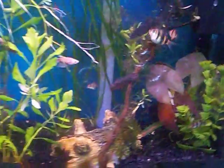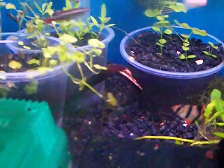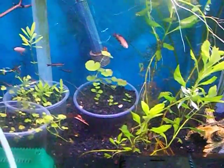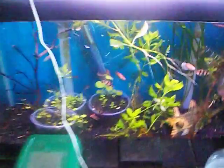But I'm going back up to the pet store today to get a few more. I got a green tiger barb because one of the ones I was going to get had a cyst in the tail, and so they gave me a green for the same price as the regulars, which is just $1 difference. But I'm going up today to get 4 or 5 more greens so that I have a total of, I think, 15 tiger barbs in here.